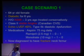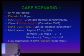So can we start? Yeah, we'll start the case. This is a case scenario. This is one of our orthopedic surgeon's patients.